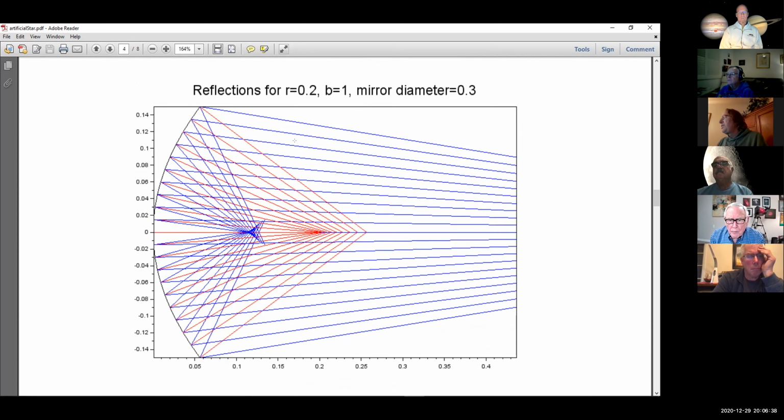So what you see here, in blue lines, you see the light coming in. Each blue line is a ray coming in from the right. This red line here is the tangent to the telescope. So it gets reflected at an equal angle down to this point here. And what you see there indeed is that the light does not focus at one point. So it's spread out.